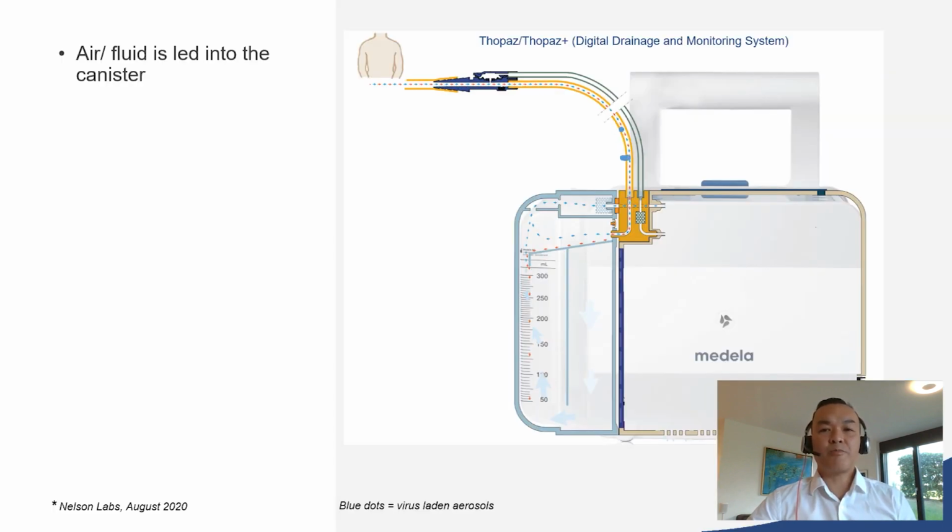Here, the blue dots represent virus-laden aerosols. Air and fluid go into a sealed disposable single-use canister. As a safety feature, to prevent sudden pressure buildup on the healing lung when a patient coughs, a pressure relief valve opens, triggered only by the cough. Coughing does not generate a continuous flow of aerosols, and this can possibly be negated by the constant suction.